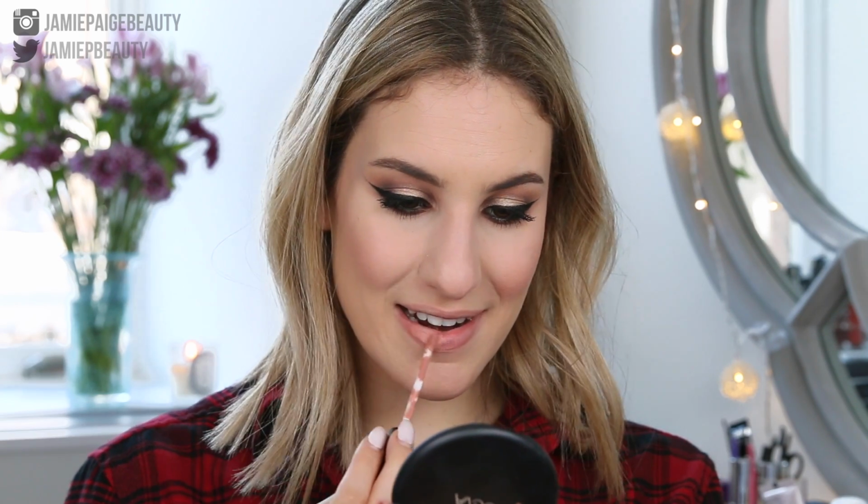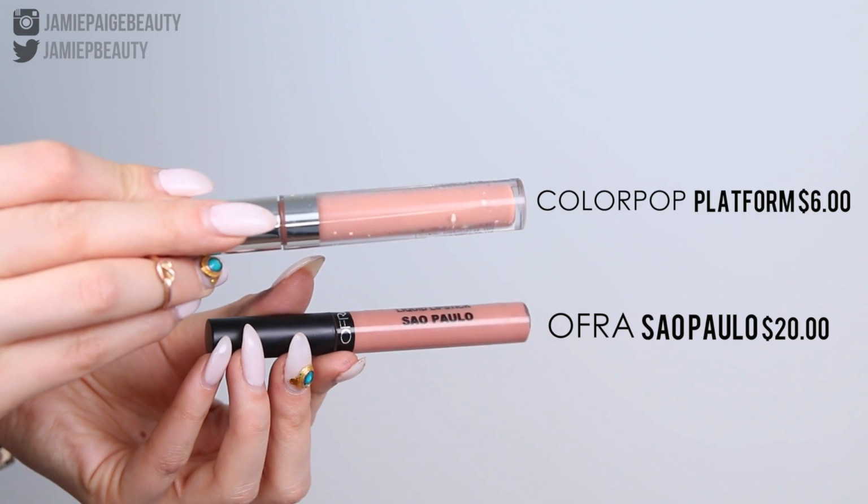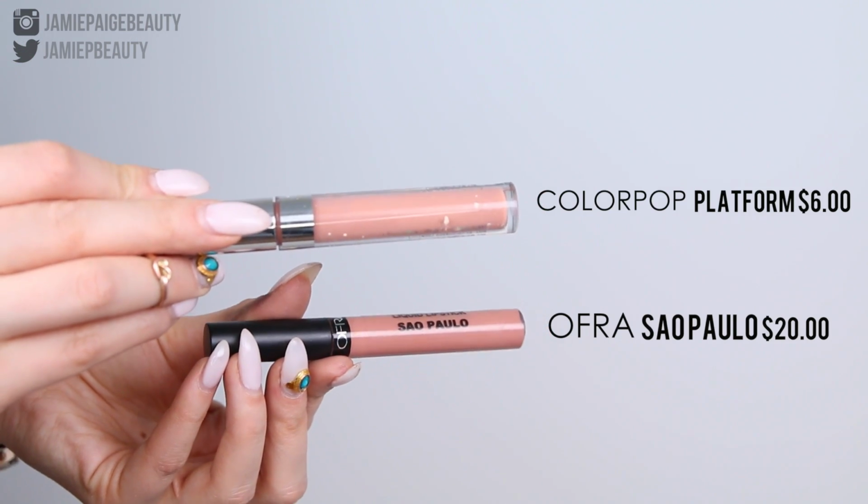And then for my lipstick, I'm taking the Ofra liquid lipstick in Sao Paulo. This is going on the right side. This is so weird. And then taking ColourPop Platform on the other side. Now these colors actually don't look the same when you first apply them, but once they completely dry down, they look basically identical.